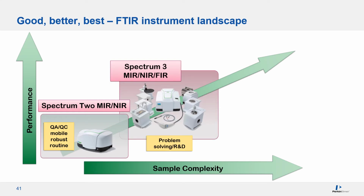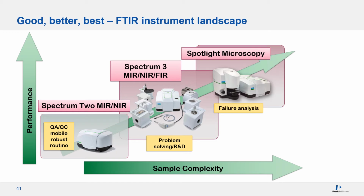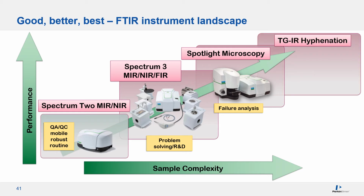For research-grade performance, the Spectrum 3 enables a busy analytical or research laboratory access to the broadest scope of applications. The system combines optimum performance in the mid-infrared, near-infrared, and long wavelength regions with extensive sampling versatility, all in a single instrument. For even more challenging samples, both the Spectrum 2 and the Spectrum 3 can be coupled to our Spotlight series FTIR microscopes.